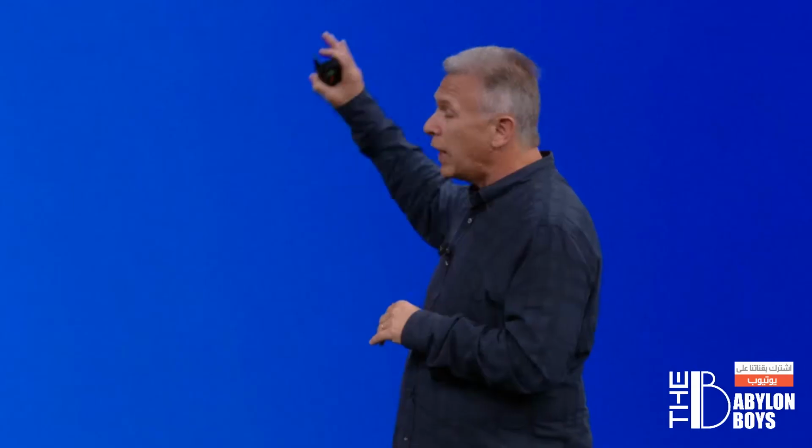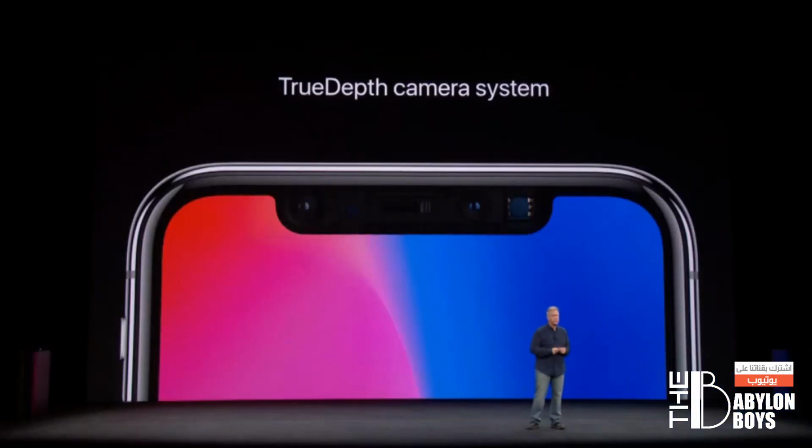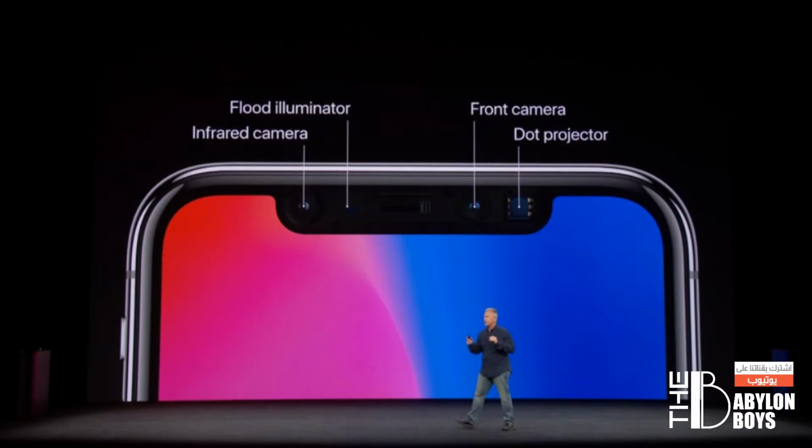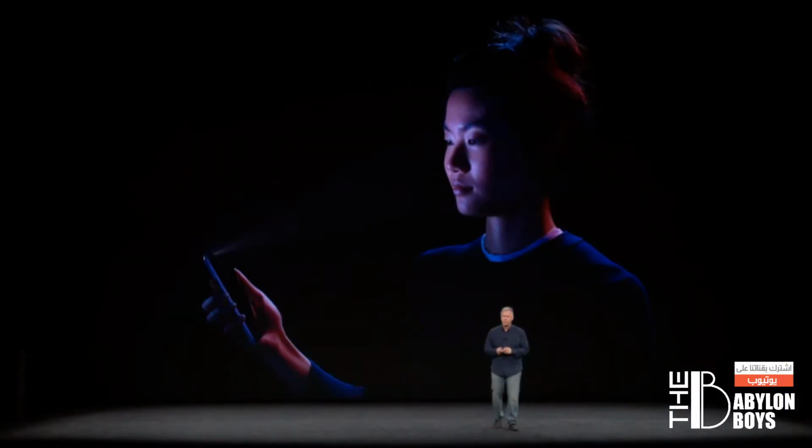And much of it is packed right up here into this tiny little area at the top of the display. We call this the True Depth Camera System. And it is made up of incredible state-of-the-art technology. There's an infrared camera, a flood illuminator, the front side camera, and a dot projector. And that's not all. There's also the proximity sensor, the ambient light sensor, the speaker and microphone, all packed into this True Depth Camera System area. It is amazing. And here's how it works.